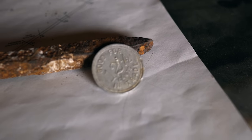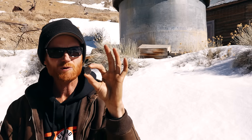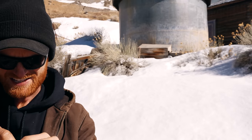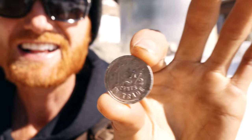Oh yeah. Company store. And this is a coin that on the front says, Cerro Gordo Store, Keeler, California. And on the back says, good for 12 and a half cents in trade. And this is a huge discovery because in all of the literature across the 80 years that this was a mine, there's never any mention that they produced company currency, you know, company scrip. But this has a really big history.